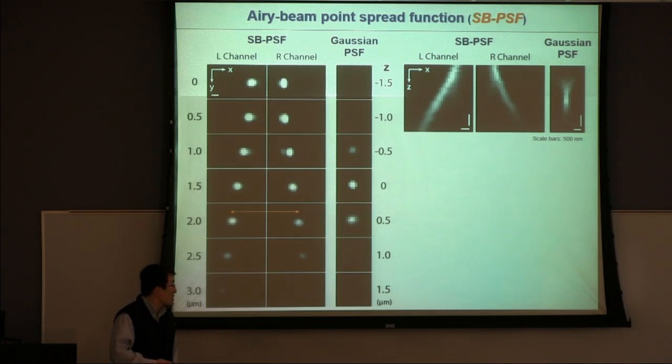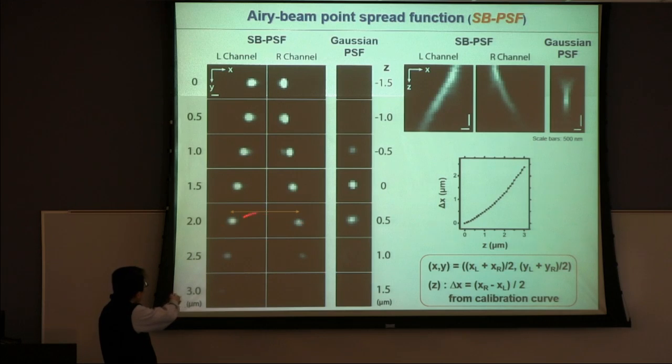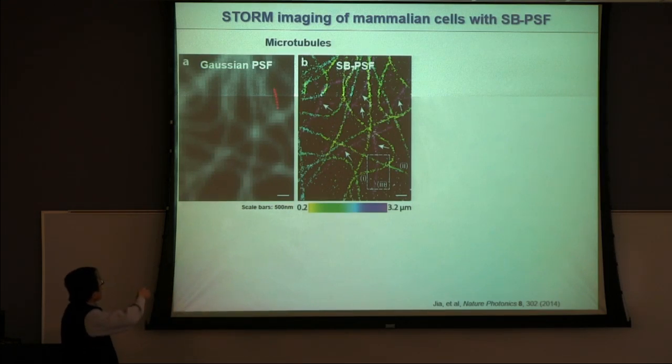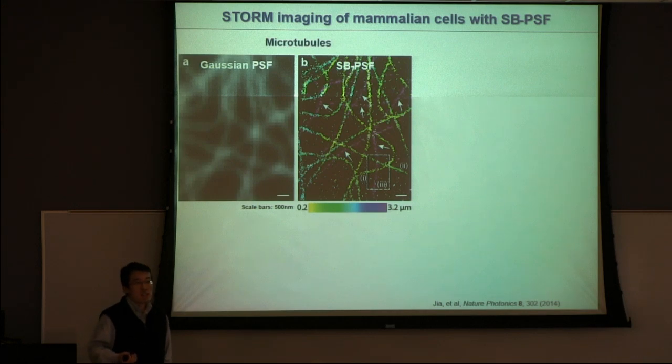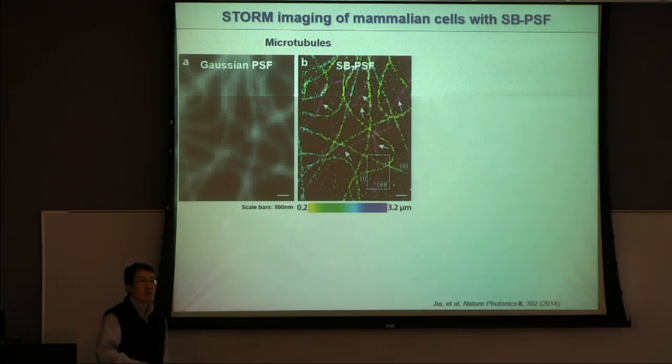With this, for any emitter, we can determine the position of the emitter by averaging the images in the two channels to get the XY position, and by measuring the difference between the images in the two channels, together with a pre-calibration curve, to get the Z position. So this is a 3D imaging technique. With this, we demonstrate super resolution microscopy. Again, this is a low resolution image taken with the standard Gaussian point spread function. And this is a super resolution image taken with the Airy beam. As you can see, not only can we get much higher spatial resolution, but different colors here also represent different Z information. And we can resolve all these filaments in three-dimensional space.